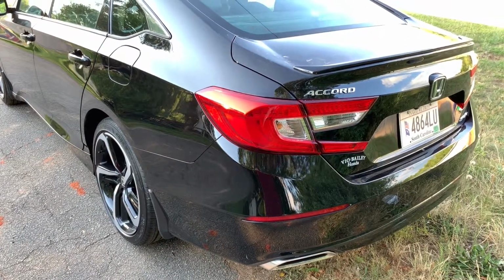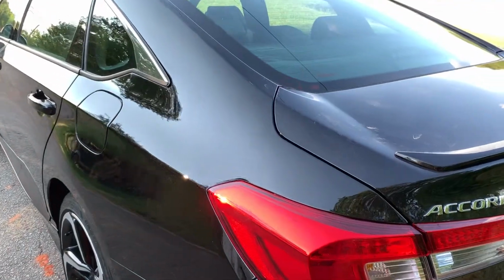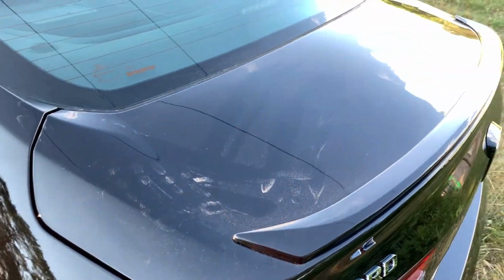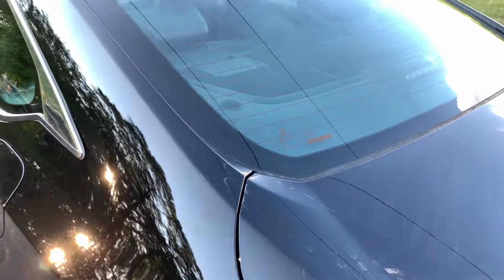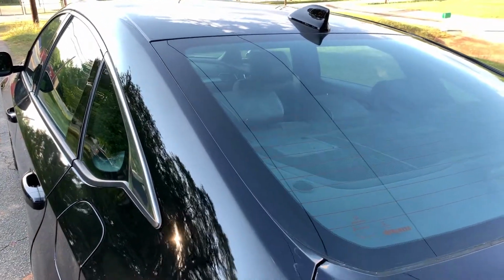Alright guys, you can see I've got the car back now. And if you look closely, now one thing, I'm not thrilled about the cleanup job they did. They did not clean the car up well. But they said that I could bring it back and they would detail it for me. So I'm definitely going to do that.